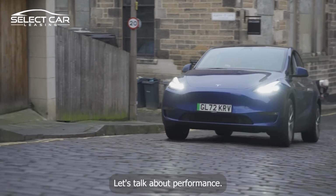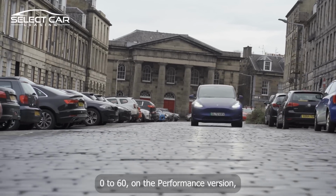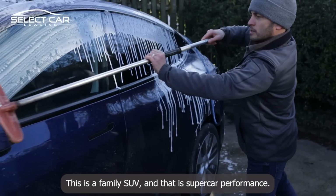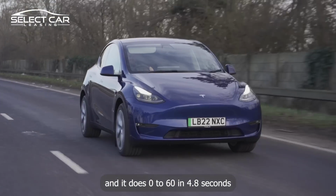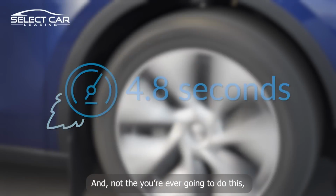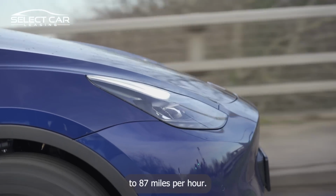Let's talk about performance. Range on this is officially 331 miles. 0 to 60 in the performance version is 3.5 seconds. And this is a family SUV. I mean, that is supercar performance. And the all-wheel drive version, the long-range version that we're in at the moment, does 0 to 60 in 4.8 seconds. What? And not that you're ever going to do this, it's got a top speed of 135. Although Tesla have limited ours to 87 miles per hour.